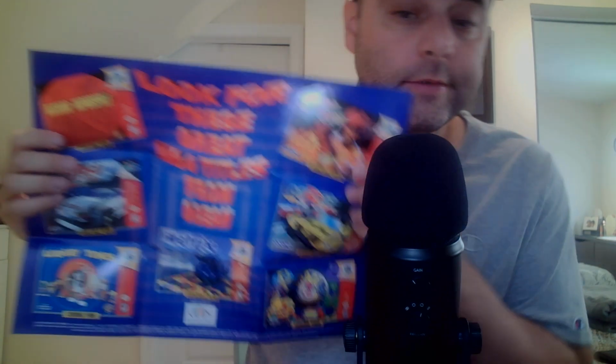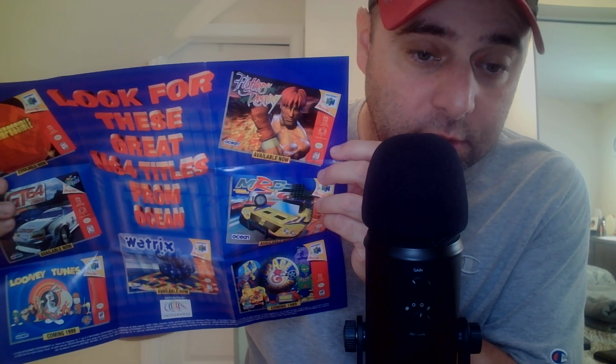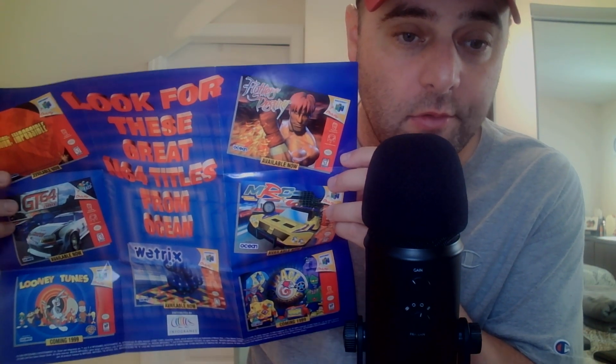Okay. Now the two boxes just had random manuals in them, and it also had a bunch of inserts and stuff like that. There is also a Mission Impossible poster. Got a Mission Impossible, Wet Tricks on there, Looney Tunes.